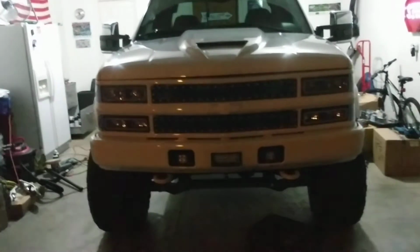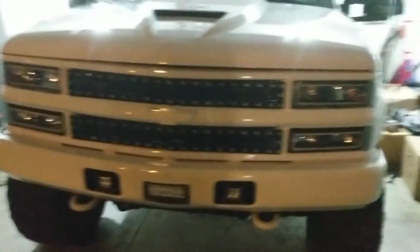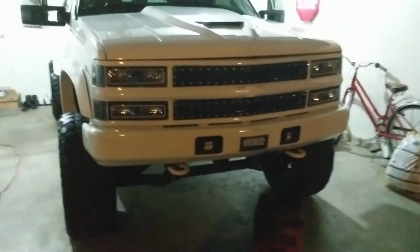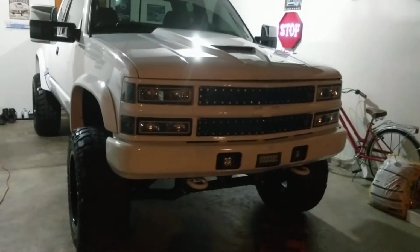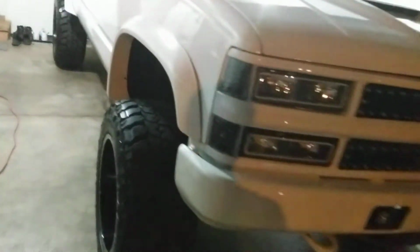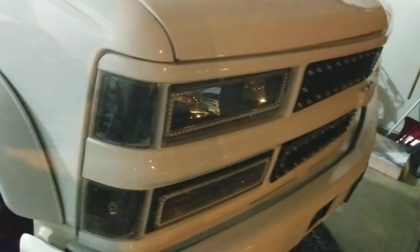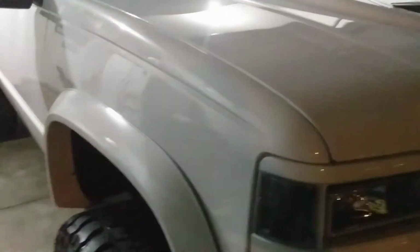It's come a long way. I was looking through some old photos on Facebook, and I don't feel like it's come a long way over the couple of years, but it's really grown and turned into a pretty nice truck over the years since its black grill days and all that stuff. But not too bad for a 20-year-old truck.